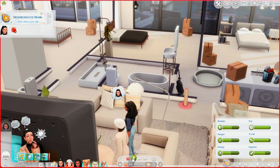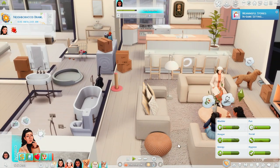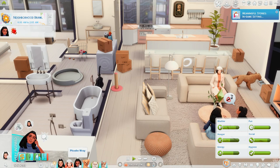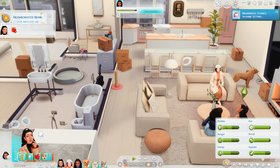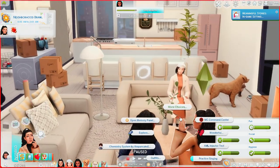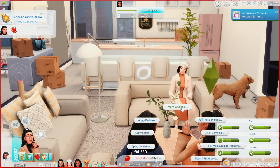All right, so it's actually nighttime. It's almost 10 p.m. and I think everybody's hungry. This is their first time in the new apartment. Let me actually have them all change into their sleepwear, because they don't need to be in the outside coats and stuff. Let's get them nice and comfortable.